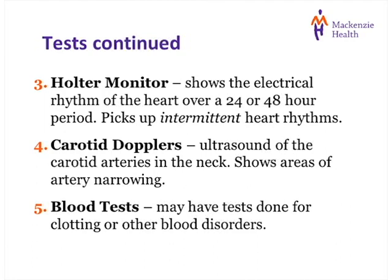So it will pick up those intermittent abnormal heart rhythms. The carotid Dopplers is an ultrasound of the neck. They're looking at your carotid arteries, the big artery that gets the blood up to the brain. And what it will show is if you have plaque and narrowing of those arteries. That's important because that can be treated as well.